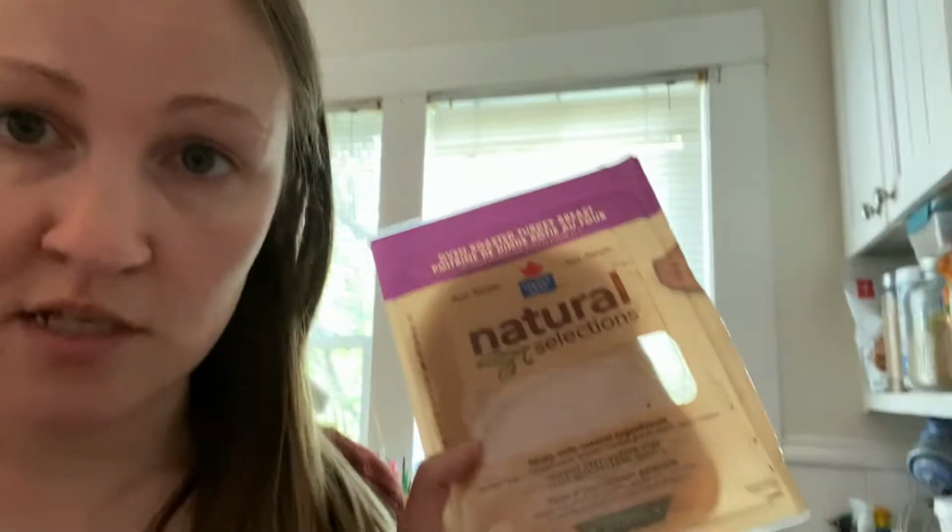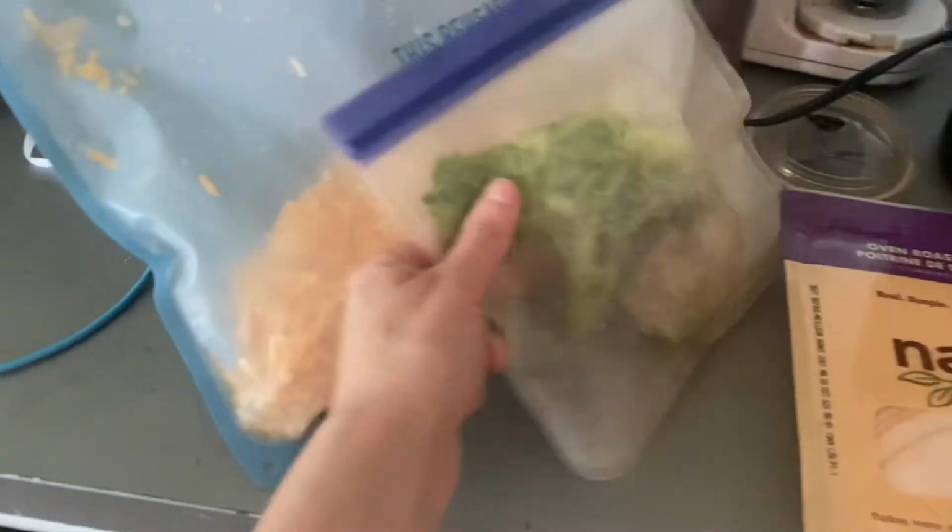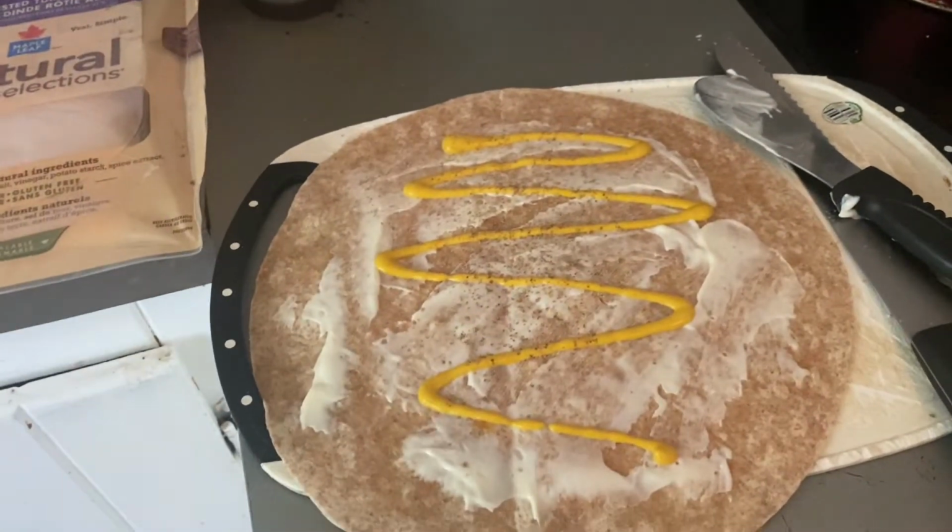So another thing that has appeared from the freezer is some cheese and also this turkey. So I made sure to smell it, make sure it didn't somehow go bad in there. I'm kind of paranoid with freezers sometimes, but it's all good. So I'm just making a turkey wrap. So yeah, I just have mustard, mayo, pepper. I'm gonna put some turkey, some cheese, some of this lettuce and avocado, and that's it.